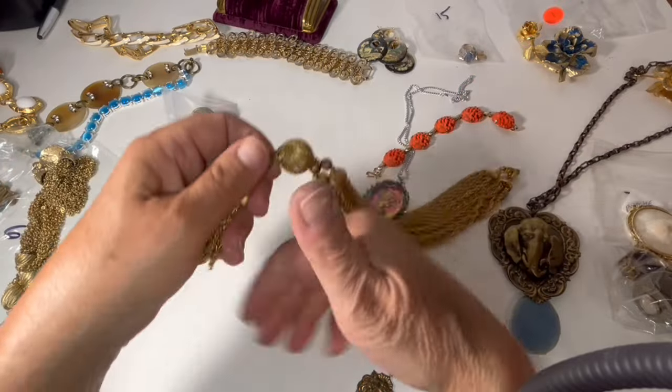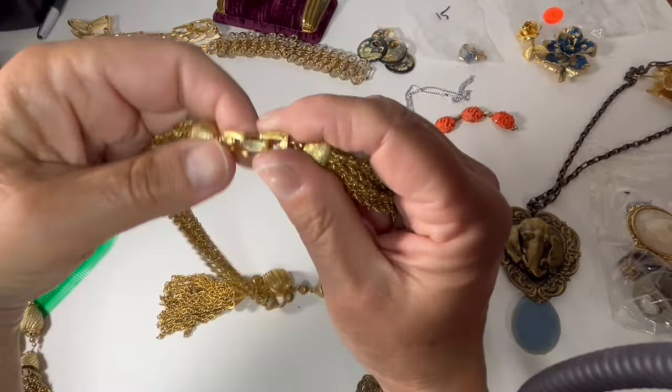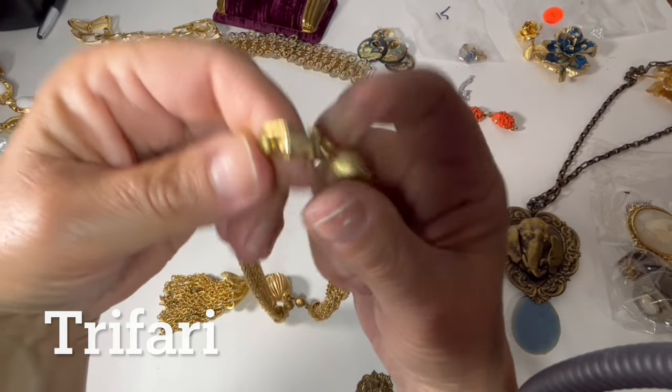All right, moving on, we have, I believe, this is Trifari. Yes, you can see the little Trifari mark right there with the crown on top.